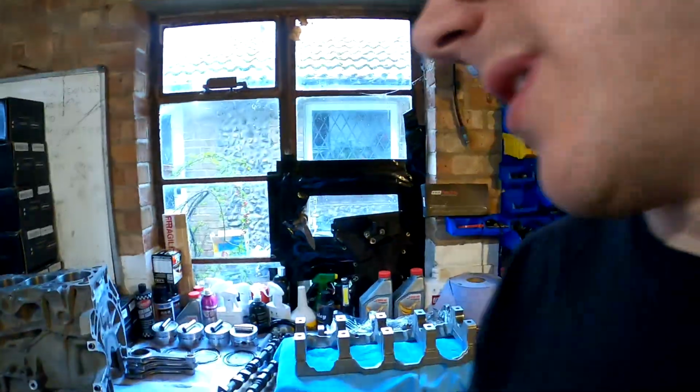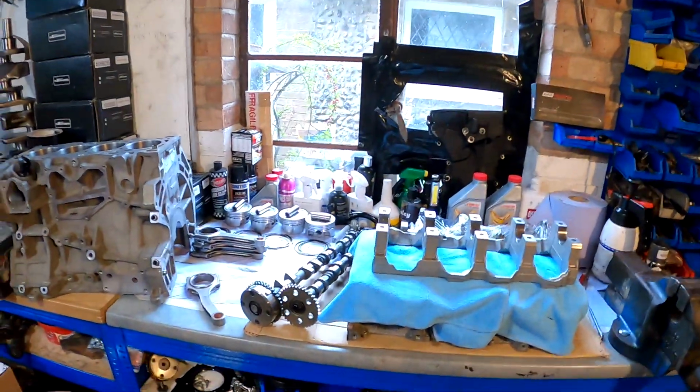It was absolutely full. The only thing I could think it could possibly be is condensation in the intercooler. The air inside the intercooler was warmer, it got colder on the outside and caused condensation. Over a long period of time it may have built up. God knows, I don't know. But yeah, here's the parts.